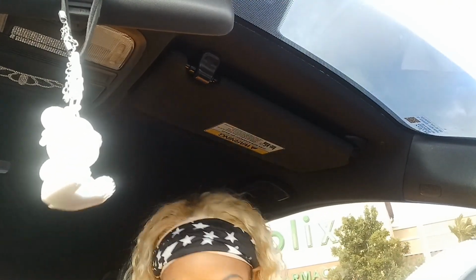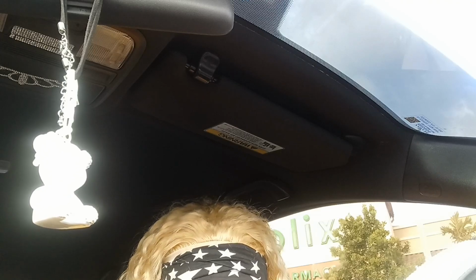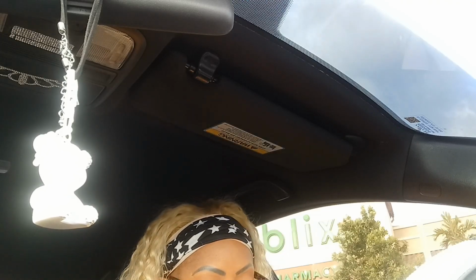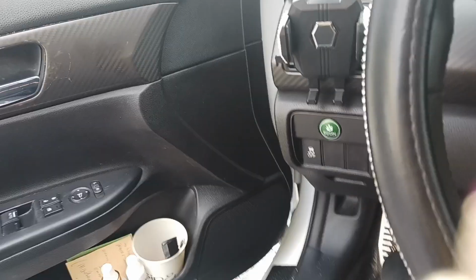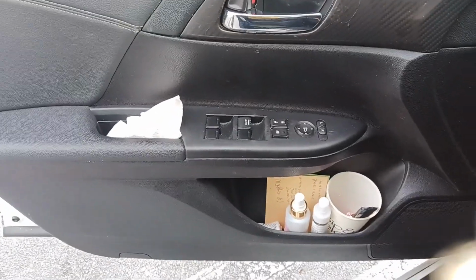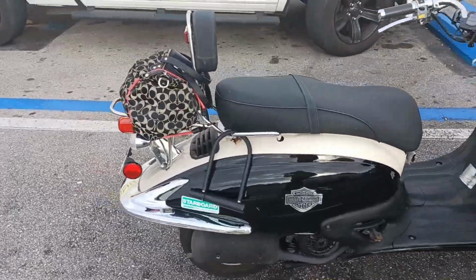Let me show y'all something. I'm finna flip this camera around if I can do it before anything happens. This girl, whoever this is, has her purse out here on the back of this scooter. Hold on, y'all. I'm trying to get it together. I'm dropping everything. Look, y'all. Now, when they come, steal her purse.